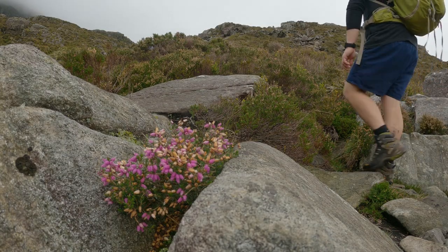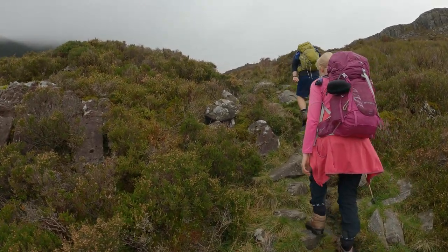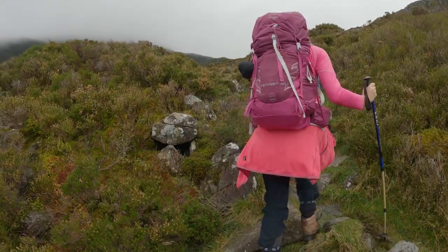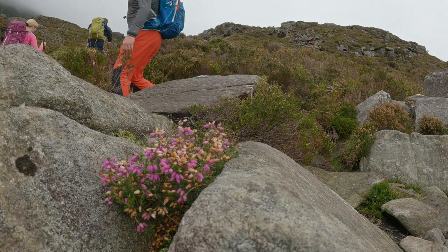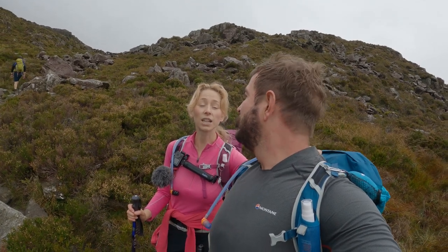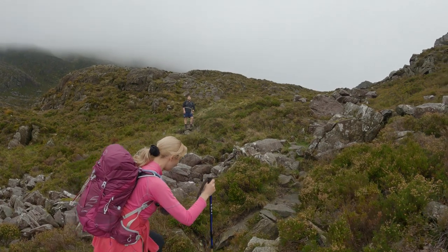Still working our way up the Rhinogs on this lovely bouldery path. Treacherous, gotta watch your footing. Closer to the Llyn now, aren't we, as well? Yeah, well, there's one more plateau and then the Llyn. It's been lush, isn't it, so far? Absolutely, yeah. It's gorgeous up here. Blowing a bit of a hoolie.